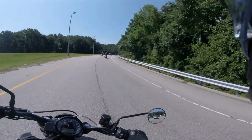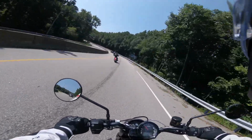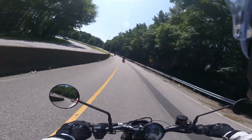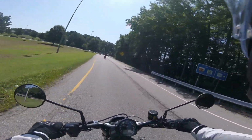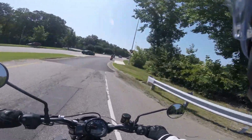Off the highway here. I do like the off ramps here in Virginia. You get some really tight, sweeping turns. I'm trying to keep behind the test rider in front of me. He intends to buy that motorcycle. I'm just test riding, just riding this for the hell of it. So I don't want to cramp his style or his impression of that motorcycle.